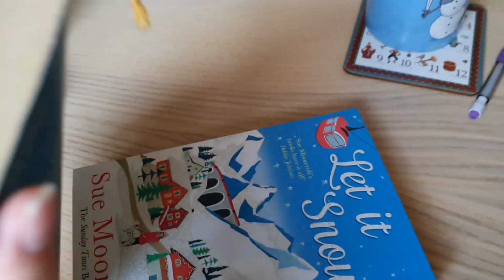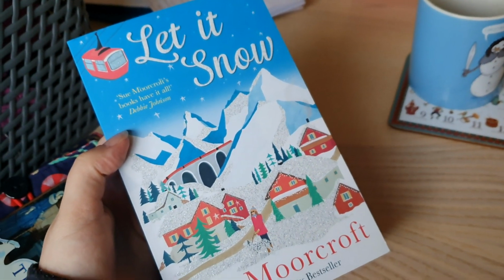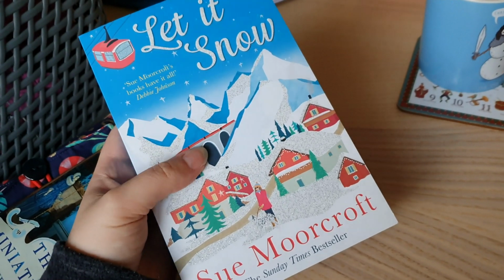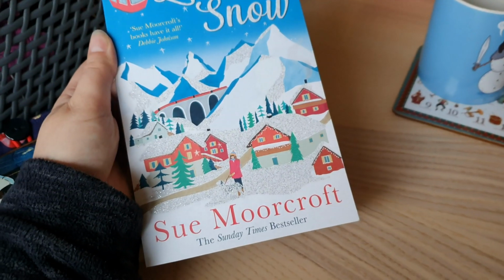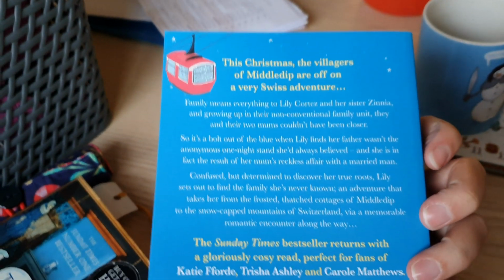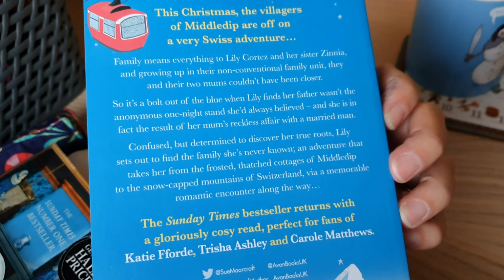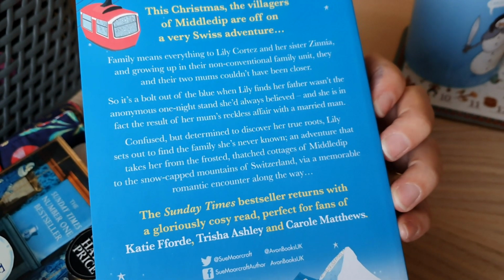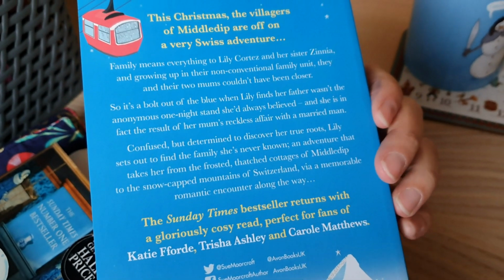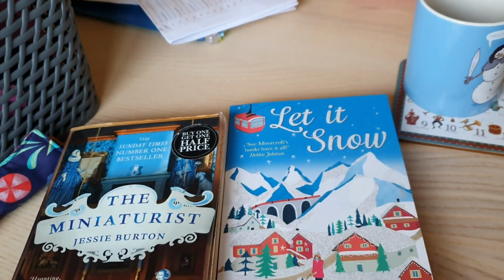I am desperate to get through it before Christmas finishes, though, because I picked this one up in the supermarket. I really fancied a Christmassy, slightly trashy novel to read over the festive period. I've never read anything by Sue Moorcroft, but it sounded quite fun. It's set in the Swiss Alps, and for those that don't know, we lived in Geneva from when I was 2 till I was 6. So Switzerland holds quite a special place in my heart. So fingers crossed, I can get The Miniaturist finished in time to read this one over Christmas.